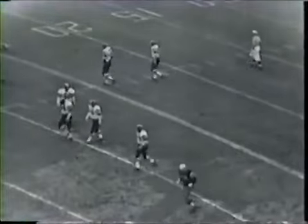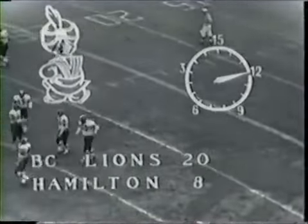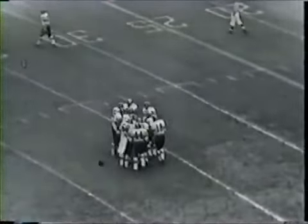Let's take a look at our scoreboard. The British Columbia Lions 20, the Hamilton Tiger Cats 8, with 12 minutes and 59 seconds still to play in the 3rd quarter.